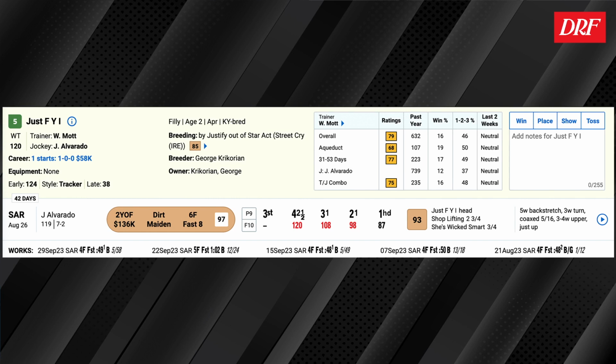Yeah, she's a daughter of Justify with quite a bit of size to her, and there is pedigree to go longer. Her dam actually won going 1.3 miles on the turf and was even stakes placed going that distance on the grass, so definitely pedigree to stretch out for Just FYI.